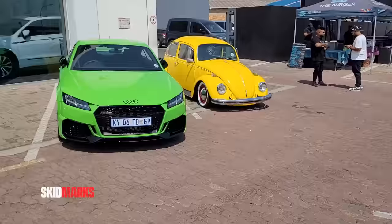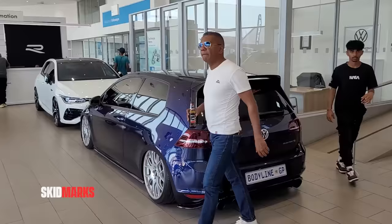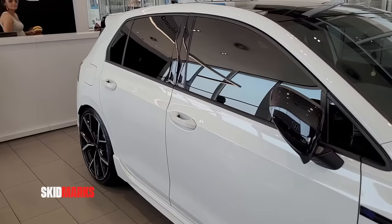Short event, got a little kit set up there, jumping castle on the inside. This is a Bodyline Golf 7. This is on the inside of the dealership. Club Sport S, two door. I haven't seen one of these before. And then Badge Cafe, Golf 8R. Quite a few cars. These are new dealership cars.